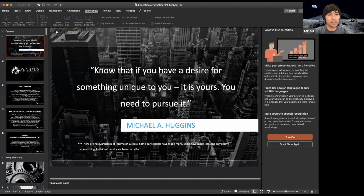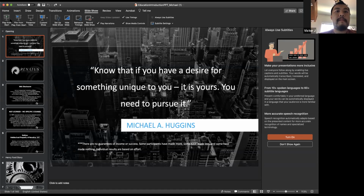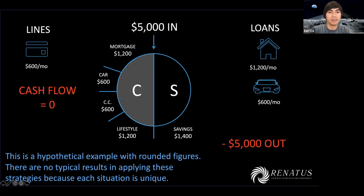You pay it back. Yes, not necessarily the same day, but even if you pay it back within a matter of 2, 3, or 4 months, it's still going to be cheaper because you're not paying that entire amount, 30 years worth of interest. So lines are better than loans, and then we're going to use leverage as currency, currency being what we buy and sell stuff with.